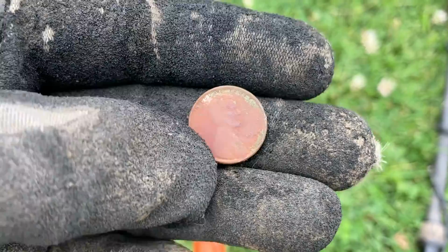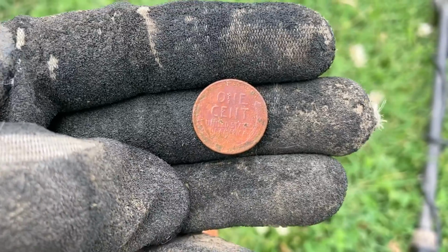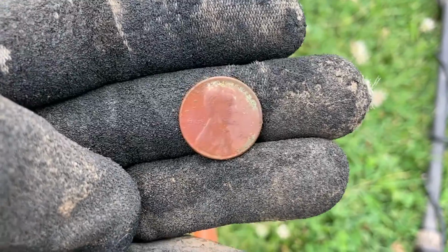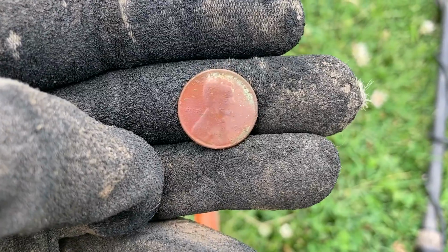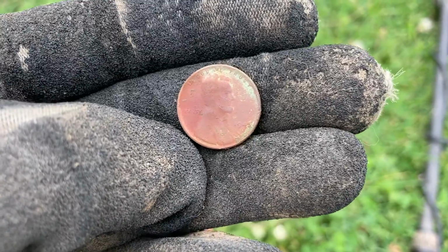Just got my second weedie for the day. I think it's a 1945D, if I'm not mistaken. It wasn't very deep. It was about 2 inches down, but I will certainly take that. Haven't found any silver today. Found a lot of clad and some trash, but no silver as of yet. So let's keep hunting. Maybe we'll find something. You just never know. Obviously, we're finding coins old enough, but not the right denomination.